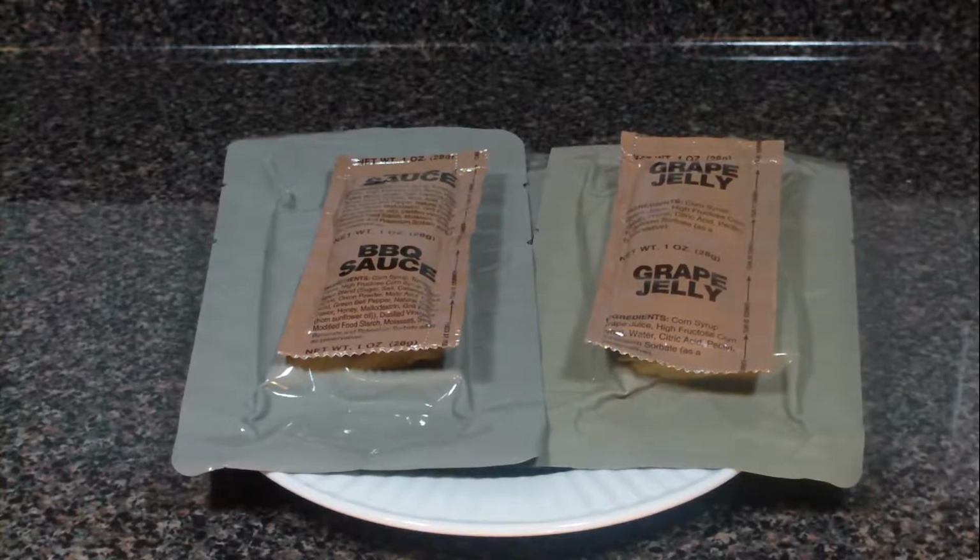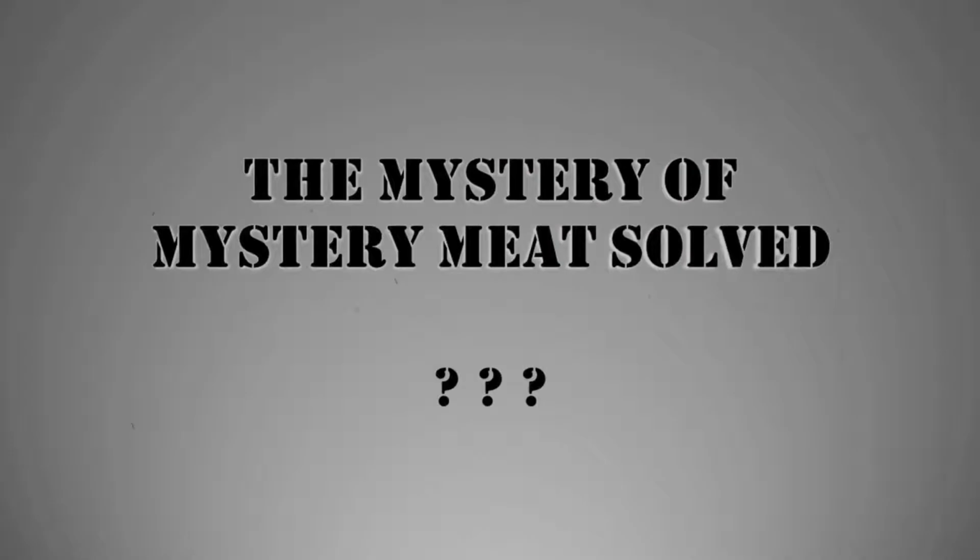Hi everybody, this is Nate P, and today we're making the comfort food classic, meatloaf. Meats of questionable origin have been a staple of military rations since the beginning of militaries, but being able to preserve and extend the shelf life of meat is a much more recent development.